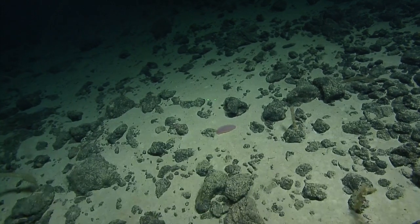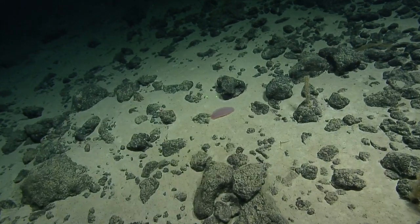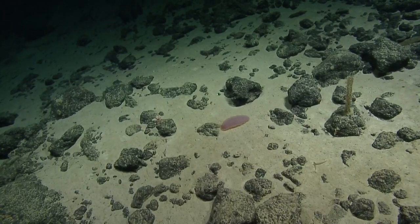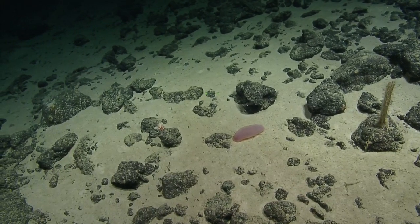Sometimes these sea cucumbers are really fragile when we bring them up, so they're really hard to preserve. But if this one looks like it could stay intact on the way to the surface, it could be a good candidate.